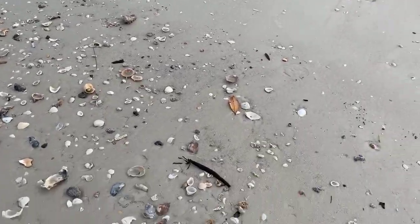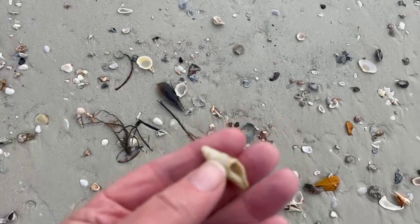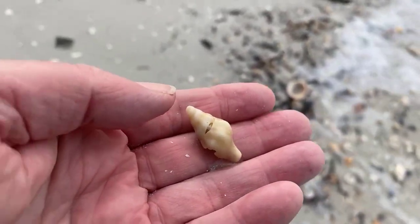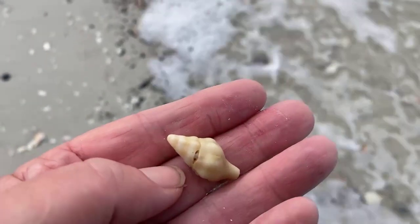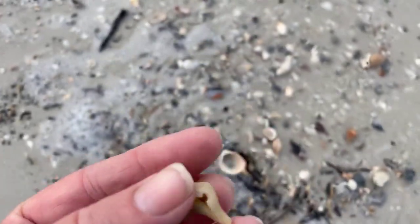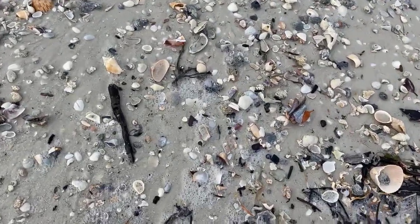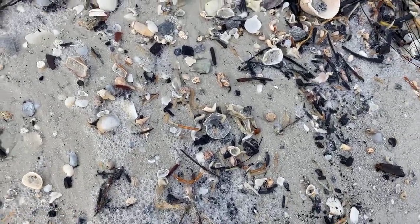It's like a little baby horse conch shell down here. What's left of a little baby horse conch. Those things get quite large. You saw our friend Dexter had one. He shared a picture of a larger horse conch. I've seen several live horse conchs offshore here in the water. Very large horse conchs. Again, those are buried in my photos somewhere here on Facebook.